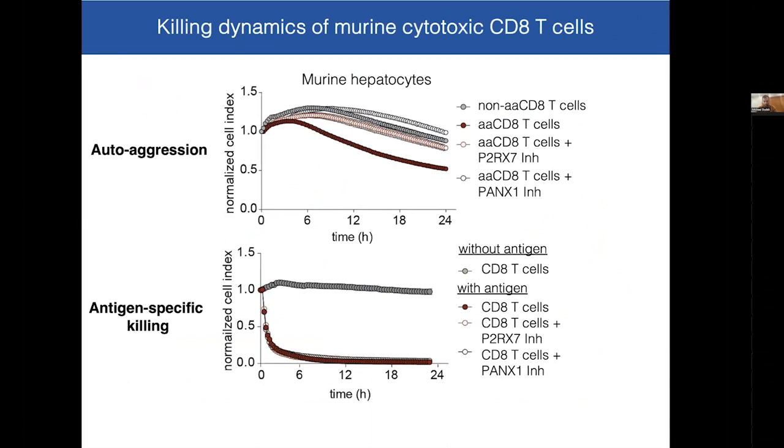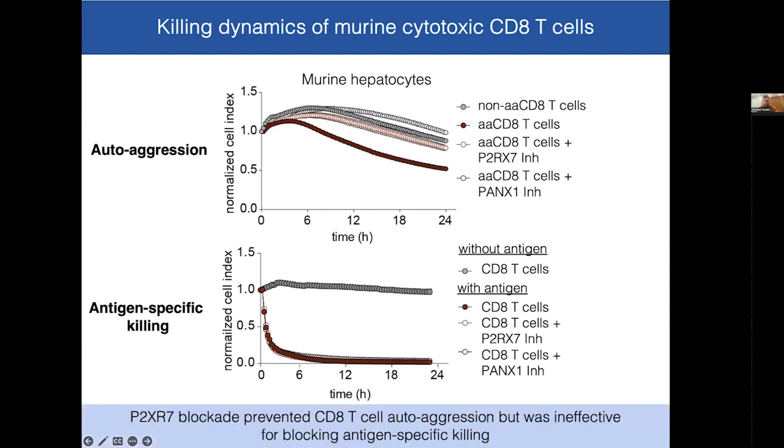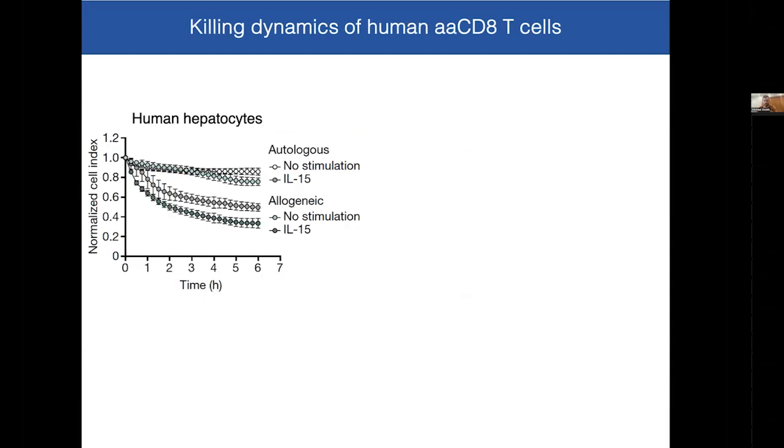experiments where we had murine hepatocytes and added our cytotoxic T cells and blocked either the P2X7 receptor on the T cells or the release of ATP through a pannexin inhibitor from hepatocytes. And this worked here. And to show you the difference between autoaggressive CD8 T cells and antigen-specific T cells: when you block these two pathways in this setting where T cells recognize an antigen and eliminate the infected hepatocytes quite fast, then these mechanisms are not really functional. So meaning we have activation axes in these cells that can discriminate between autoaggression and antigen-specific killing, which was at the time very astonishing and new, and which motivated us to check whether we find similar differences in the human setting.